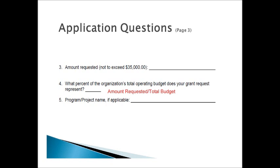What percentage of the organization's total operating budget does your grant request represent? So that is what you're requesting divided by your total budget. So it's what we're requesting, not what we've previously received. Correct. What you are requesting.